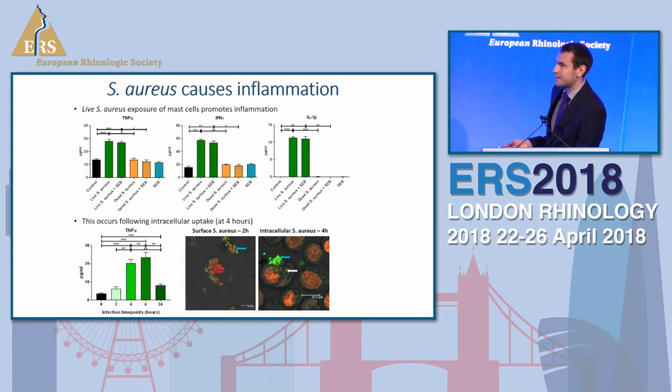Interestingly, the dead bacteria doesn't really seem to have much of an effect. So although it's probably recognised by the cell, it doesn't produce this ongoing inflammation. And SEB alone doesn't have an effect that we've found in terms of inflammation on mast cells, but it's likely to interact with other cell types such as epithelial cells.